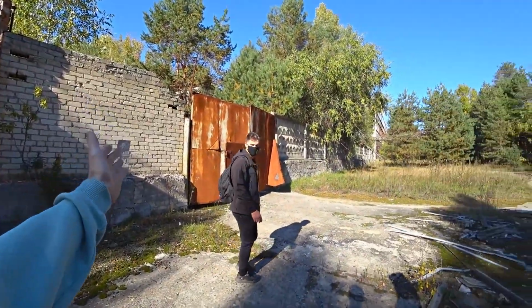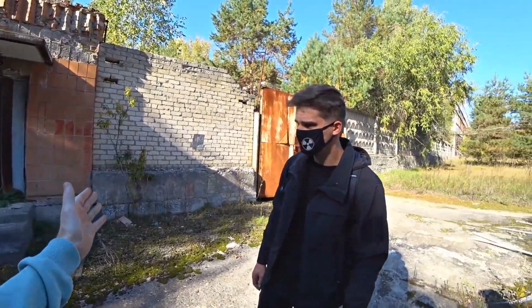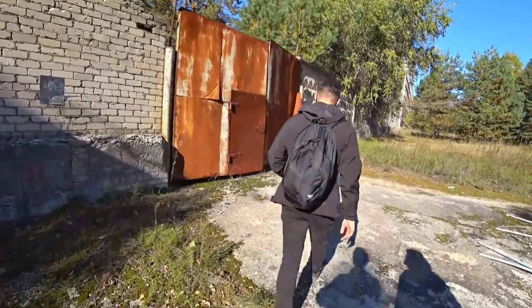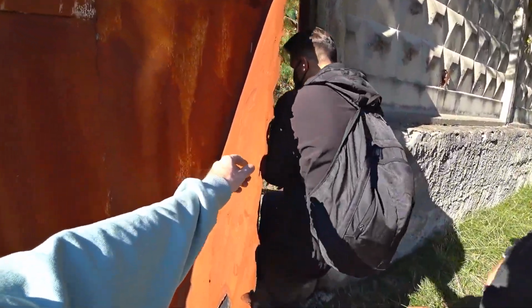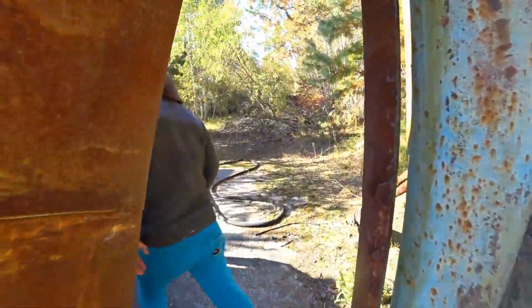What is the name of the checkpoint? 74th. 74th? This is the Vostochny checkpoint. We enter through the Vostochny checkpoint. Lead us. Vlad, show us where to go. You are our guide today. Wow, is this the entrance? Look, someone broke this gate. I think the stalkers did it. They opened the entrance. Look.